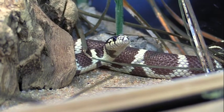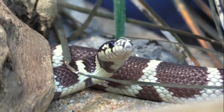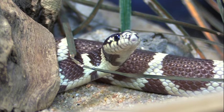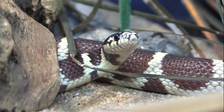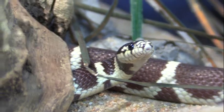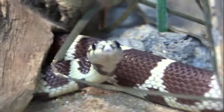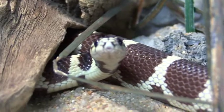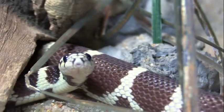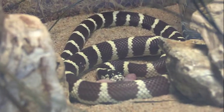So the next snake we are going to feed is also another king snake. We have 3 king snakes here on display. 2 of them are from Kansas, like we just fed our prairie king snake and then our speckled king snake. But this one is not from Kansas, this one is from a pet store. This is Oreo. He is a California king snake. Even though he's not from Kansas, he is one of our ambassadors because he is so great with kids and programs and stuff like that.